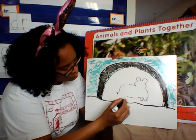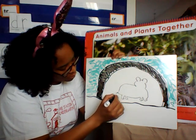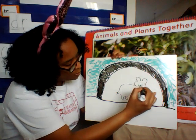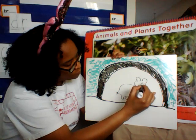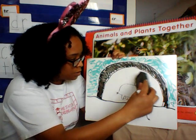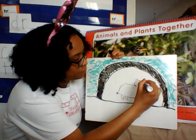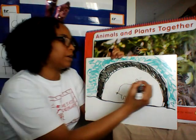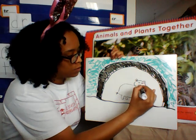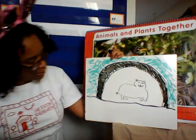Two. He's got his four paws. Three. Four. There's a little dovetail. And then my bear. He's a happy bear. I'm going to make my bear's ears a little smaller, because bear's ears aren't really that big. Oh, that looks so much better. There we go. A little bear. And he's happy. That's my bear.